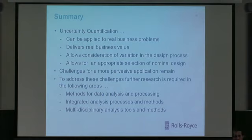We are doing these sorts of things. So we are doing it more and more. It can be applied to real business problems. It actually delivers business value, otherwise they wouldn't allow us to do it. If they would say, it's just nice stuff you do, but you don't deliver value. So that's always the question, what do you bring to the party, kind of. It allows consideration of variation in the design process, and you can select nominal design. So you need to quantify the variation, and then that will drive your proper design selection.